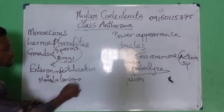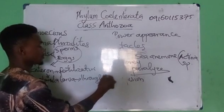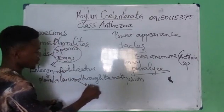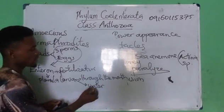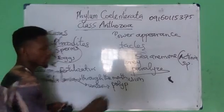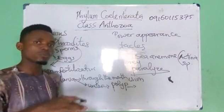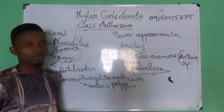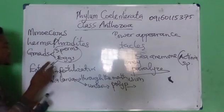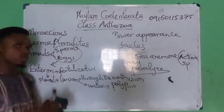This larva so produced passes through the mouth into the water. As soon as it gets into the water, of course, it develops into what is called what? Polyp. It develops into a polyp. And this polyp so produced goes to the bottom of the water to form another organism. So that is the life cycle of this organism based on what? Reproduction. Now, what I just explained is what? Sexual reproduction.